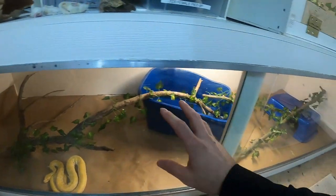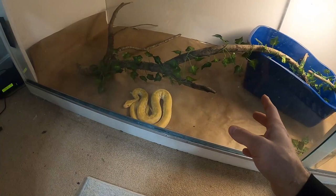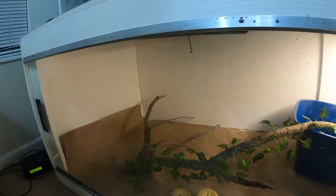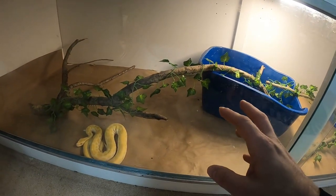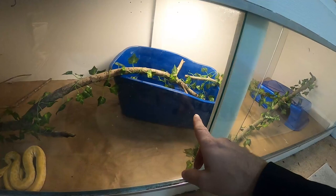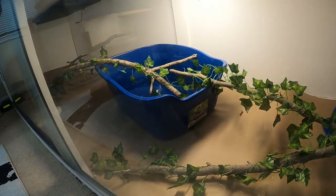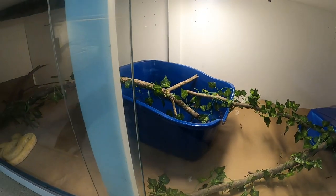She's been in this 8-foot cage for a couple of months. She shed out in here before with no issues. I did turn up the heat. I'm not sure if the humidity got thrown off because of that. So I went out and I bought a bigger cat litter box, put a ton of water in there. Hopefully that fixes the problem.